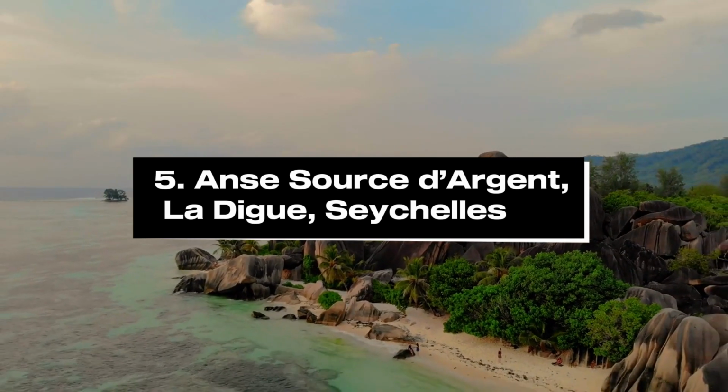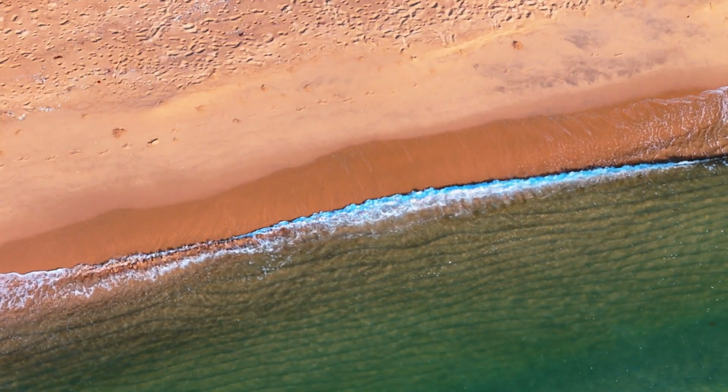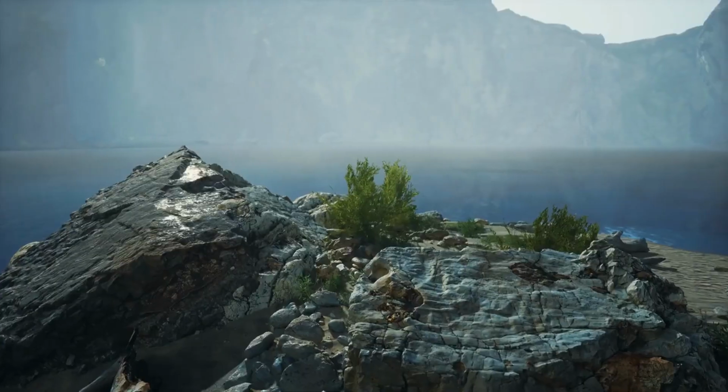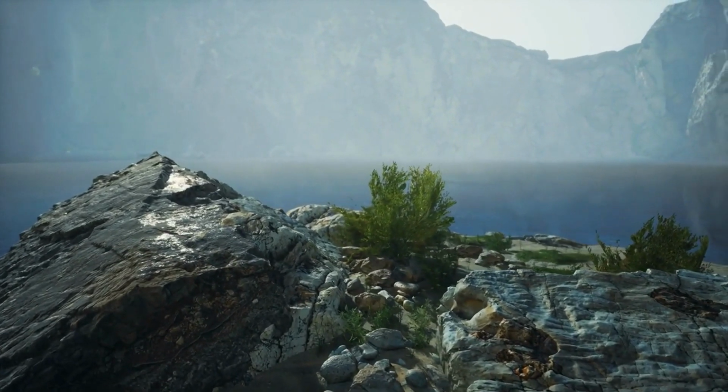5. Anse Source d'Argent, La Digue, Seychelles. Why the color? The pale blue and green hues of the water are a result of the shallow, sandy bottom and the presence of seagrass, which reflects light differently. The granite boulders also enhance the beauty of the water by providing a stark contrast.